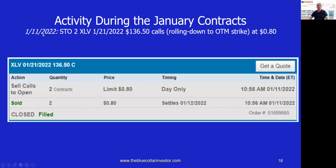Now, on the 11th, I decided to act on those 2 XLV contracts that we had closed out the short call, and I decided to roll down from the 137.50 strike to the 136.50 strike, and that generated 80 cents. So remember, we bought to close at 44 and I sold to open at 80 cents. So we did generate some time value profit of about $72 that we added into our account.